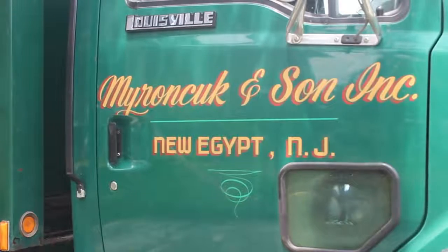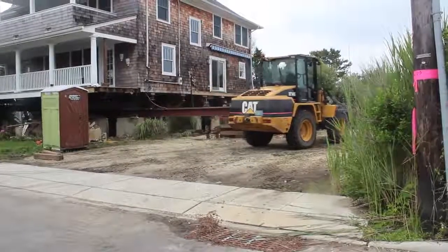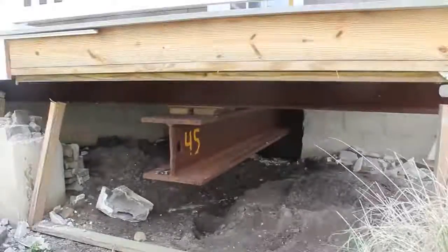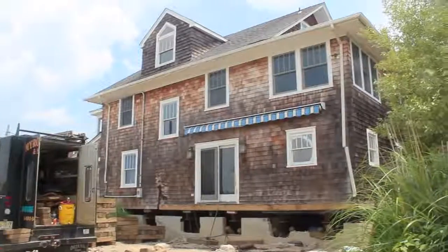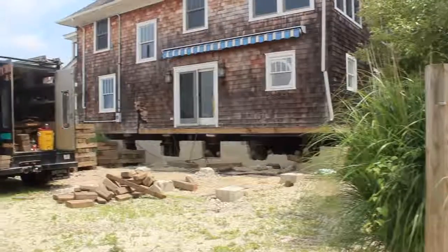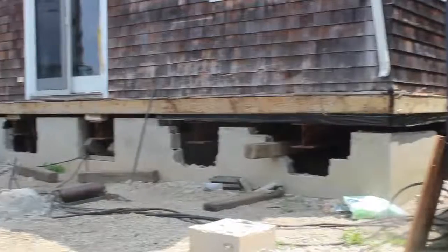Okay, so as part of the process, Larry Myronchuk has installed two 45-foot, very heavy 15.5-inch steel beams that are running north and south. Those beams can carry 150 to 175 pounds per foot. And then running east to west, there are 7 smaller steel beams that can carry anywhere from 50 to 60 pounds per foot. And they stack on top of that.